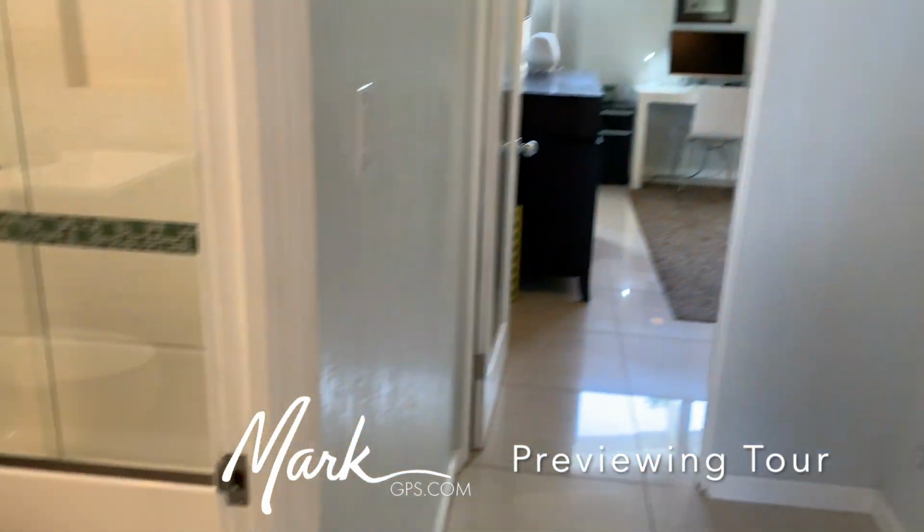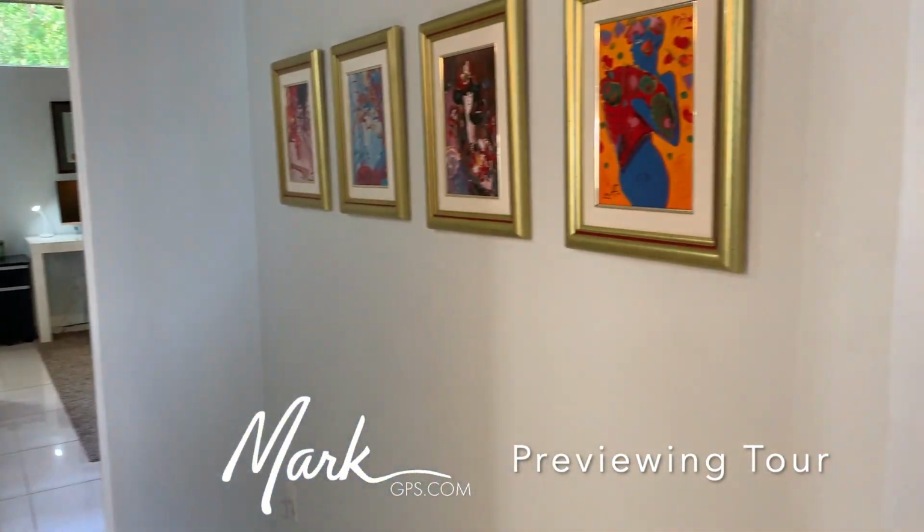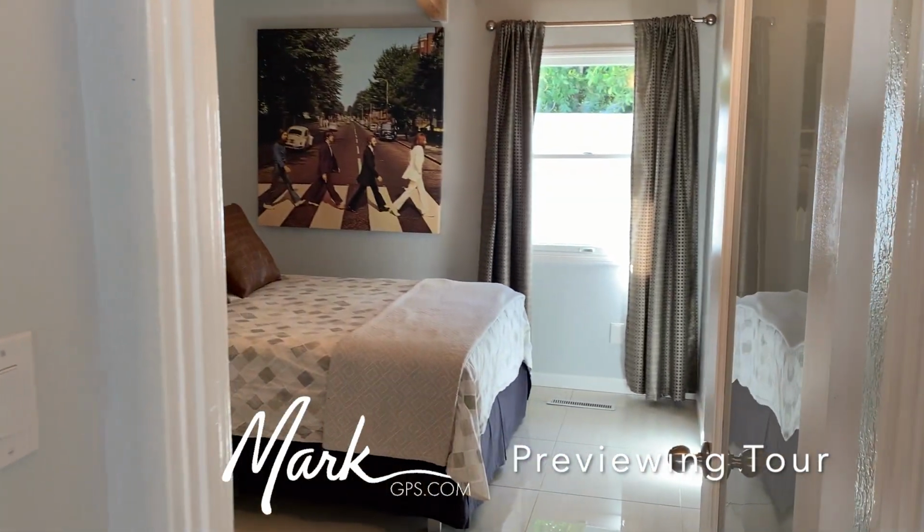Nice tile selection. I like the tub. Everything's in good shape. Master is down at the end of the hall. We'll get there in a second. I'm gonna go into the second bedroom.